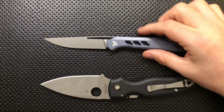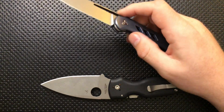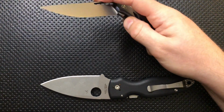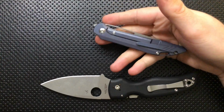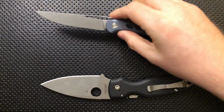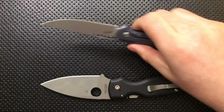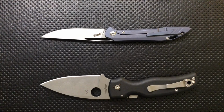Next thing is, unfortunately, I have to take the Boos Smoke off the table, making Shaman the winner in the mid-range category here. The reason I'm doing that is just because this is going to be a more situational knife, I think. The Smoke is an incredible freaking knife, but it is a long, thin front flipper. This is like a folding steak knife sort of thing. That is great. It's something I love. It's really carryable, but it isn't going to be for a lot of people.